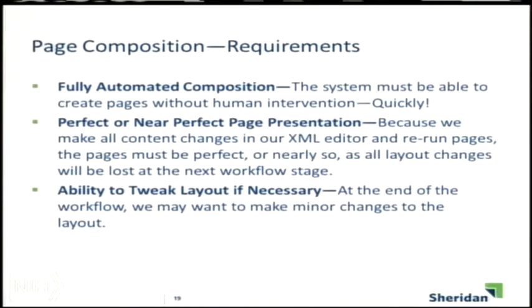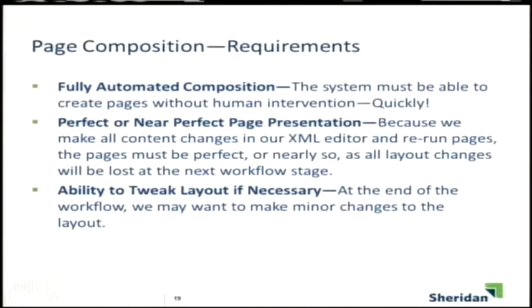All right. Now, again, the key to this system is that we make all XML changes through ProofExpress itself. But we also need that PDF. We make the changes in the XML, and we just hit that PDF at any point in the workflow. So what did we need? We needed fully automated composition, creating pages without human intervention, and we needed it to do it quickly because we were going to do it a bunch of times. We needed perfect or near perfect page presentation.